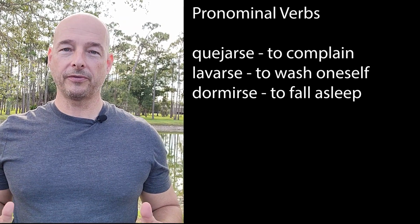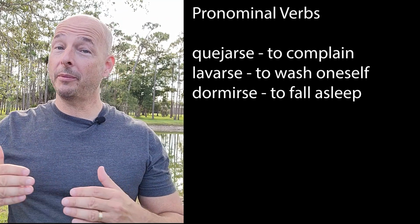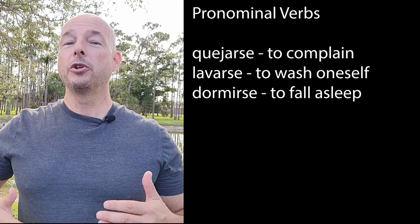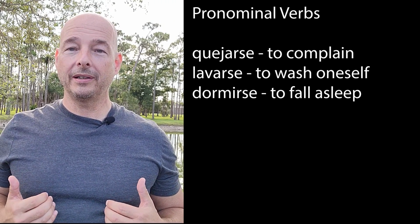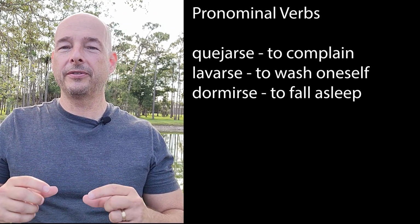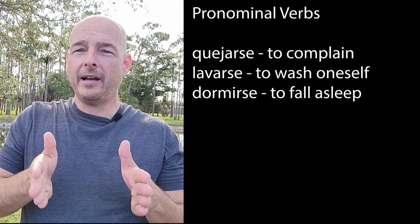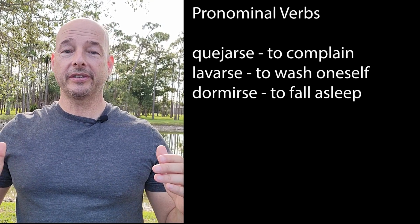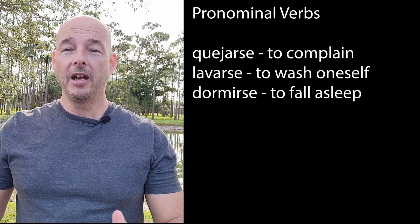People often refer to all of these verbs as reflexive verbs, which is not accurate. All reflexive verbs in Spanish are pronominal verbs, but not all pronominal verbs are reflexive verbs. Here's an example of what I mean. Lavarse, to wash oneself. That's reflexive, right? The action is being done to the same subject. Well, quejarse is not reflexive, right? You're not complaining to yourself or about yourself. And with lavarse, you can have lavar, to wash, or lavarse, to wash oneself. But with quejarse, it's just quejarse. So quejarse is pronominal, but it's not reflexive. That's just a grammatical distinction that's not really important in the grand scheme of things, except for some of you folks who are like really detail-oriented. So, all right, let's move on with our lesson.